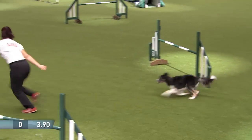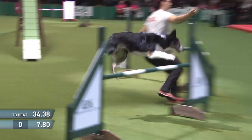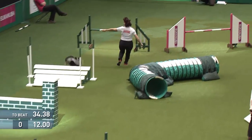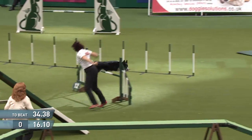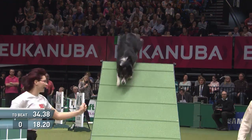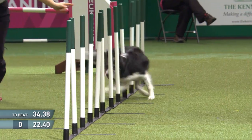Just three more to go. Another border collie, or a working sheepdog, who has been in the World Championships in 2009, 2010 and 2012. Loads of experience, lots of skill, and very good handling there, bringing the dog round, really making the dog have no opportunity to make a mistake.